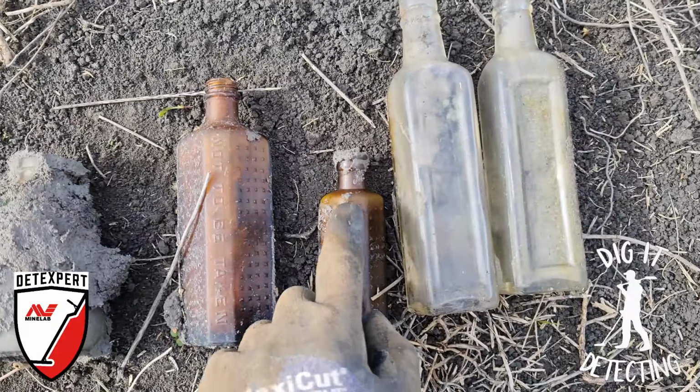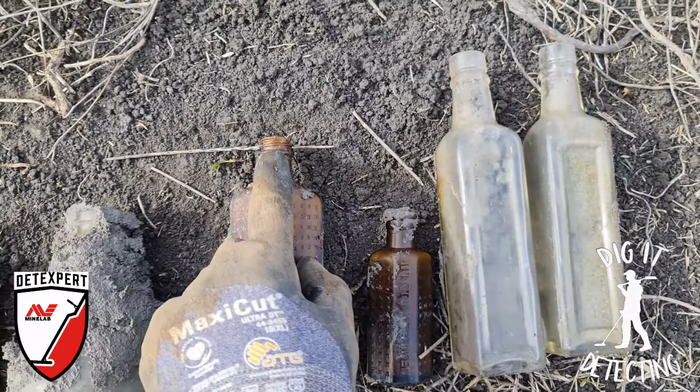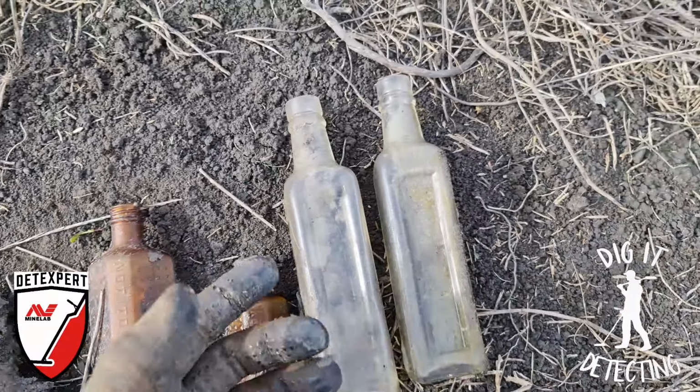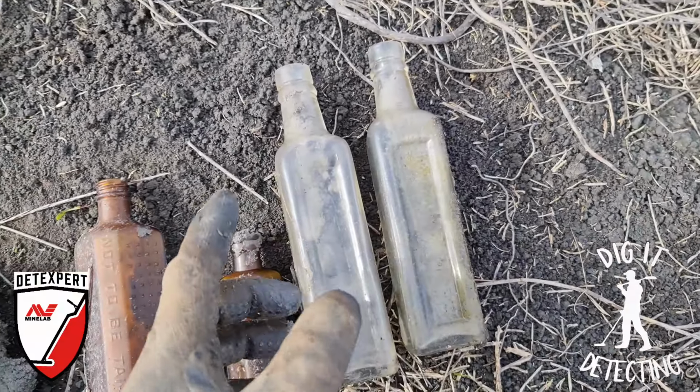He is quite an early one. He's got the little cork top as opposed to the later screw top where he would have had a lid, basically a Bakelite lid. So trying to think what to say.